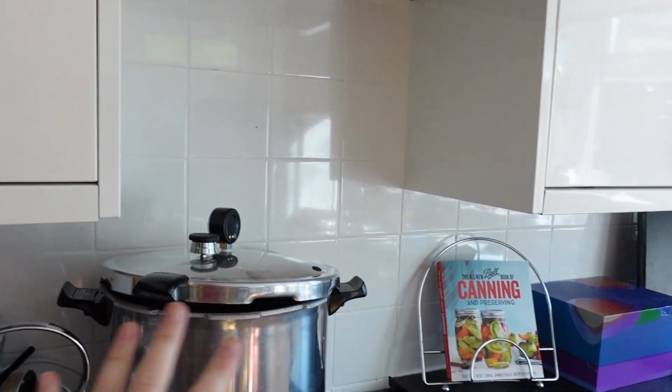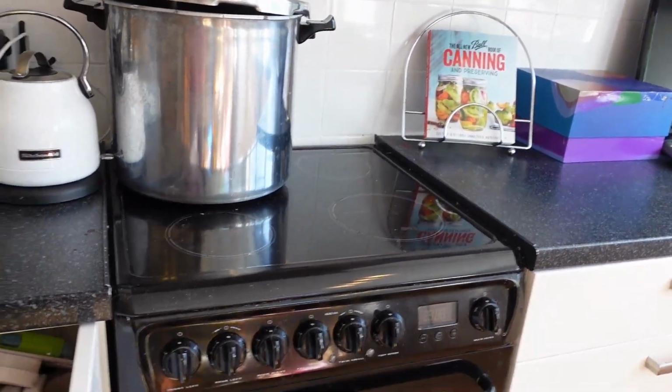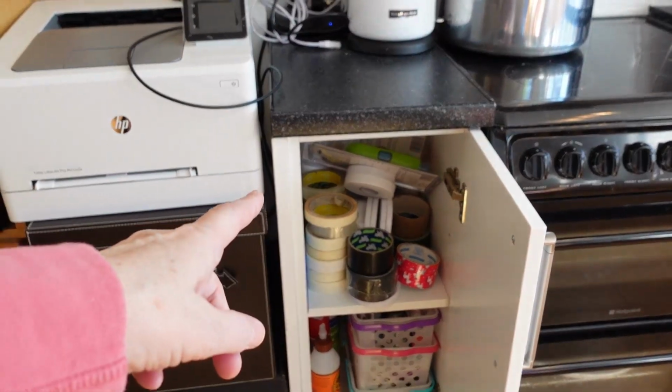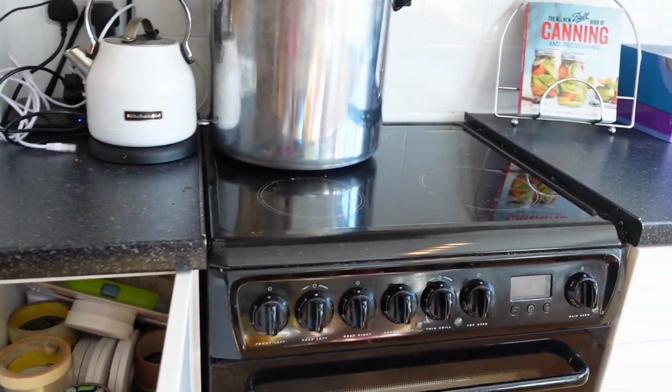When you come up here, I've got all my stuff for my ironing and stuff like that in that one. I can now do all my canning and everything. I've got the oven and that for my canning. We've got all the tapes and all the glues in this cupboard here.